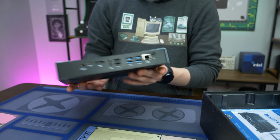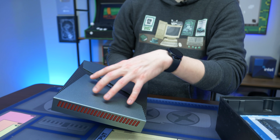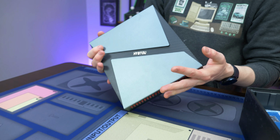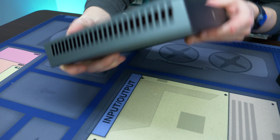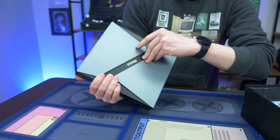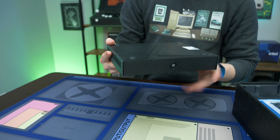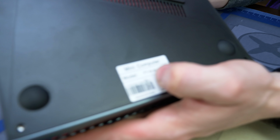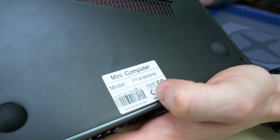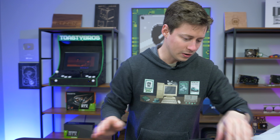It's a really sleek looking design though. We have some nice red vents on the side, carbon fiber, and then a multi-layer aluminum on the side. It does look like we are going to need a screwdriver to get it open. Sometimes these are really cool and they'll have little buttons you can push and then it just opens up. This one ain't it. Oh yeah, look, model F7 i9 8950HK. Yep, so we got the i9 model. Okay, let's go ahead and open it up, and well, you know what, we should probably see what else is in the package.